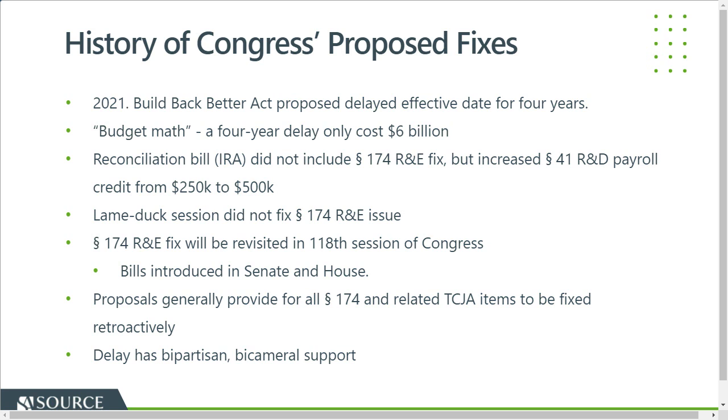So we come to the new session of Congress this year, and there have been bills introduced in both the Senate and the House, bills that are supported on a bipartisan basis that would, if 174 was the only issue, easily pass. But that's not how Congress works. The 174 fix has been attached by the Republican caucus to another couple of business extenders, primarily extending 100% bonus depreciation beyond 2022 all the way through 2025.